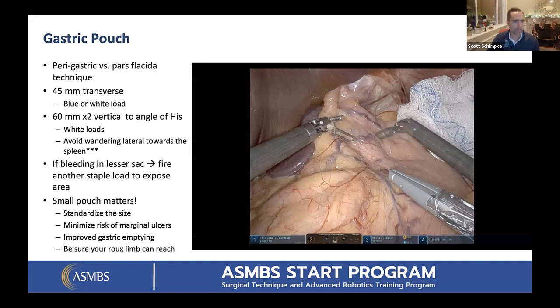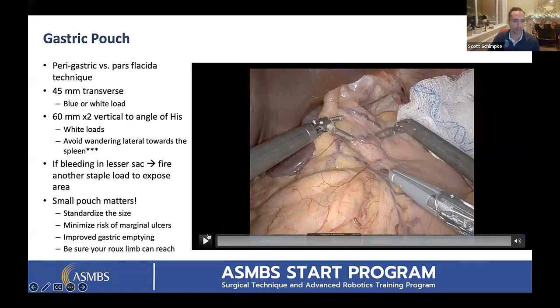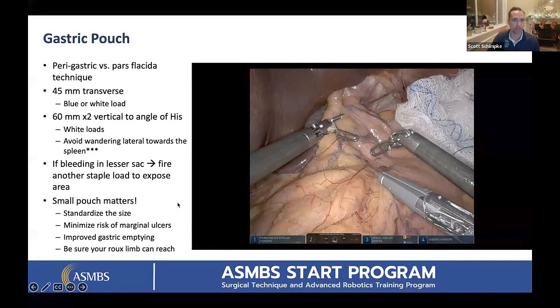Other thing that I mentioned, if there's bleeding in the sac, fire another load. There's not a great visualization when you start to make this pouch, especially early in your learning curve. And so if you can't really get a good visualization of what's going on, always see if you can take a next staple fire and open up that space a little bit more before you start doing anything, like throwing stitches, bovie, things like that. Sometimes you can cause more harm than good by blindly going in and doing something that maybe you shouldn't have in the first place.